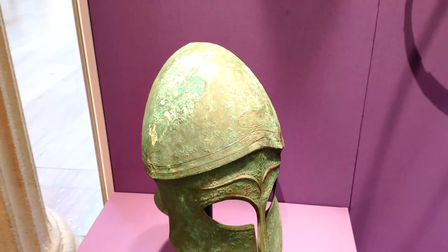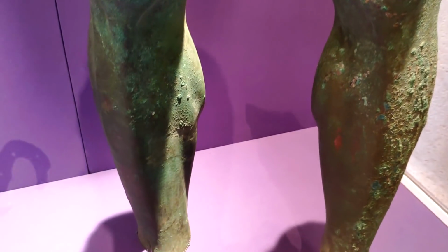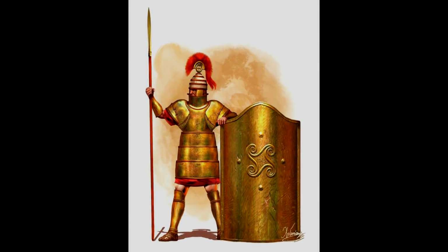Let's hop back again, this time all the way to the Bronze Age. This is where the first entire suits of beaten bronze plate were created. I'm talking about the Dendra panoply from the Argolid. Earlier Geometric armour was made of plate with a thickness ranging from 0.7 to 1.5mm.